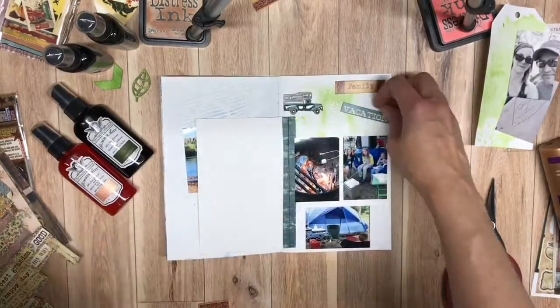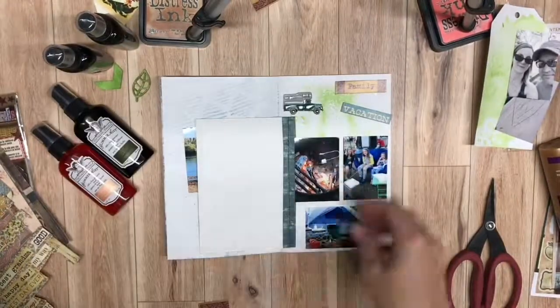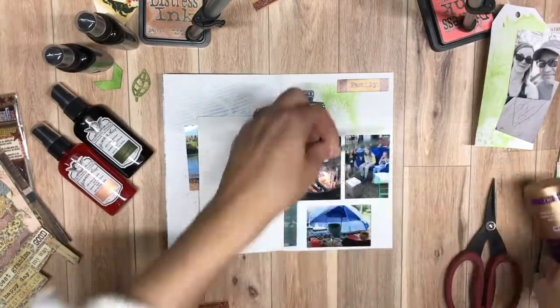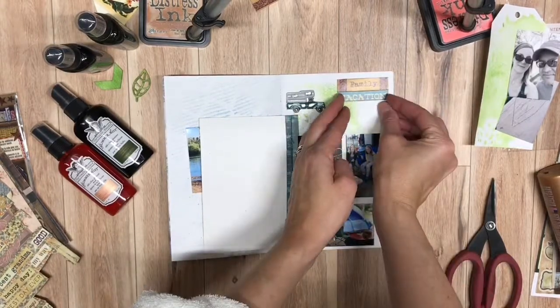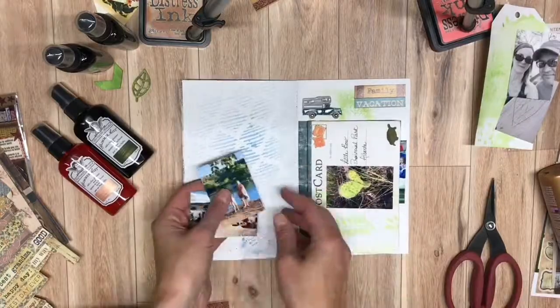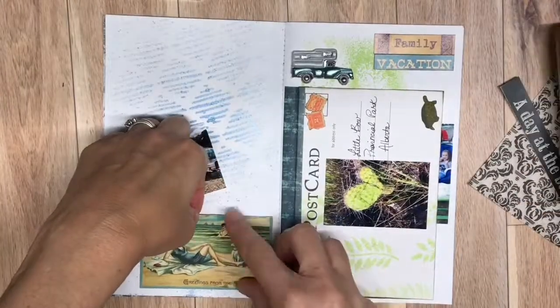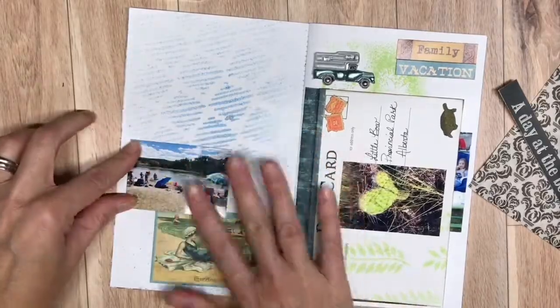Now I'm back showing you the pictures that I've arranged on the right hand side. Also grabbed some of that salvage art that you saw in those little packages, and those are amazing. They come in all kinds of different colored themes, and you can have lots of vintage images.